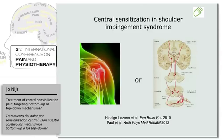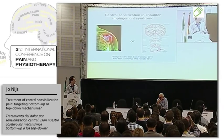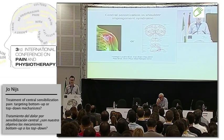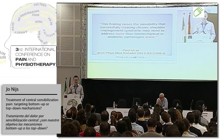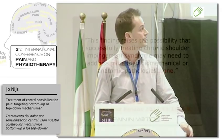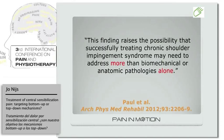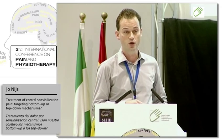So the question is, when you see a new shoulder pain patient, whether the local factors are dominating the clinical picture of the patient that's sitting in front of you, or whether you should take into account these pain modulatory factors. And this is a sentence that I like from one of those papers which have shown evidence for central sensitization in some patients with shoulder pain. It highlights the fact that we should at least take into account the possibility that we should do more than just looking at the shoulder joint and the biomechanical and anatomical pathologies which are over there.